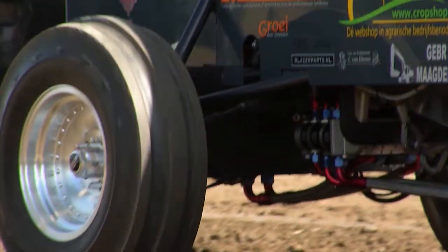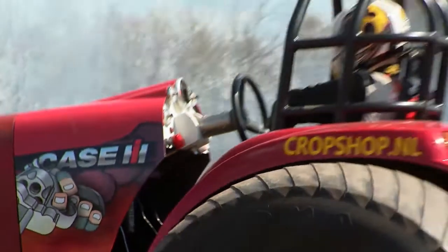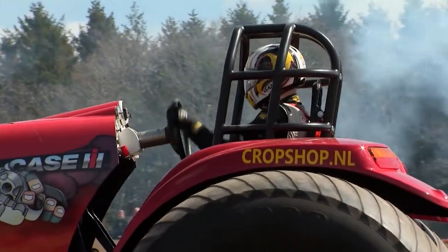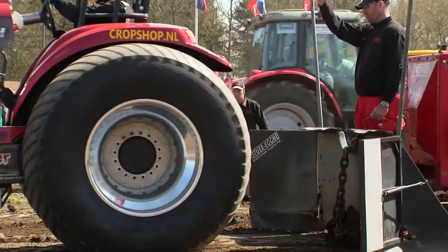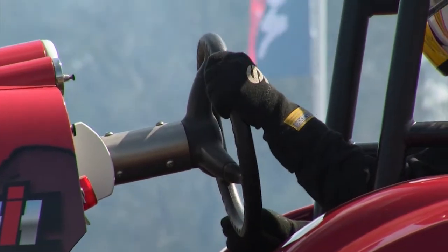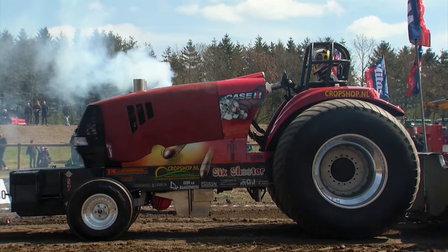So the next man, this is another Dutch tractor. This is Crop Shop 6-shooter, driven by Corner Romberts. Had a big explosion in the indoor pull back in March. Totally rebuilt, and if you have a look at the hood, you'll still see sporting some of the war wounds there. Not quite made up with the new livery. Totally rebuilt now for the outdoor season. See how he gets on today at Brande.